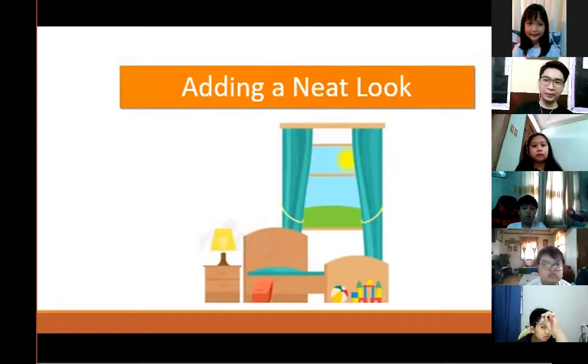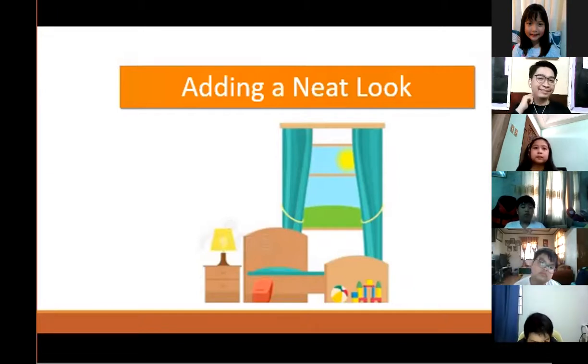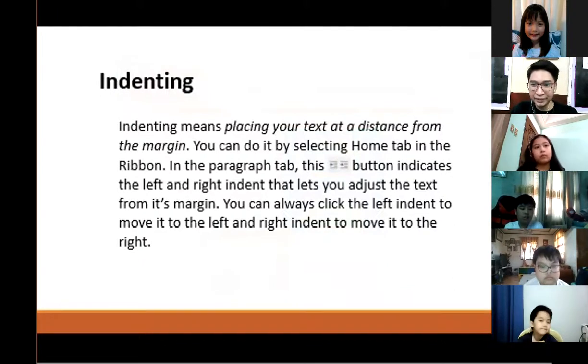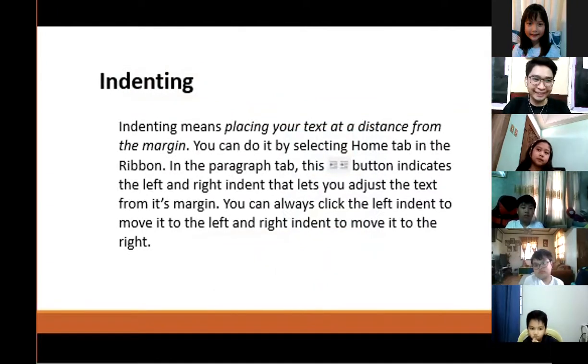So kung sa tingin nyo, presentable at okay na yung Word document natin as it is, well, let me tell you, may mas igaganda pa yan. How? We will find out. First, by knowing what is indenting. Are you familiar with the word indention? Do you do that in your English and Filipino subjects? But may mga nag-yes at may mga nag-no. Well then, sige, let's try to recall if you already know it.